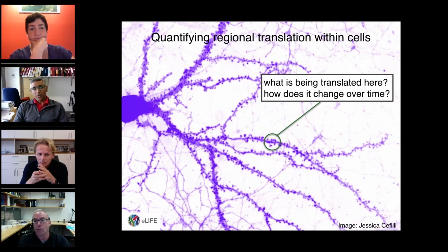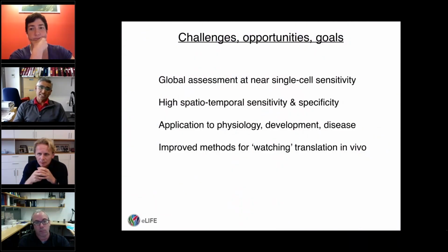So if we step back, what you really want to know is at single cell sensitivity, ultimately, what is the profile of all the proteins that are being translated? And ideally, you'd like very high spatial as well as temporal specificity. And if you had these kind of tools, which are actively being developed, you can then apply it to physiology, development, and various disease processes.